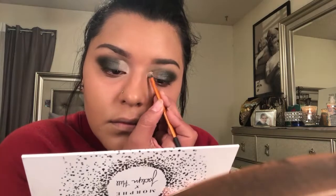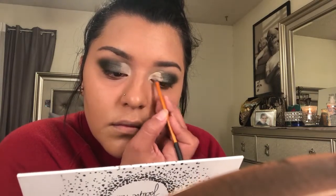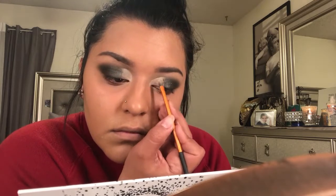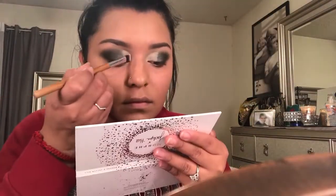It's going to look a little messy and not perfect, but that's okay, because after I'm done cutting the crease, I'm going to use a brush and just try to blend everything in. So now I'm going to go back into the Dark Magic palette, and I'm just going to use a flat brush to put on a white powder on the cut crease just to set everything.